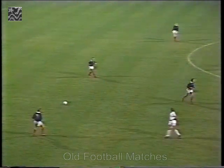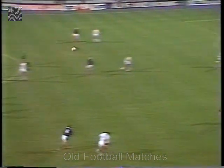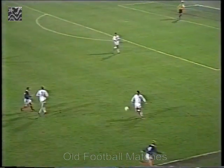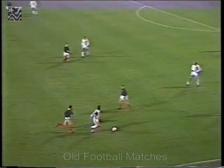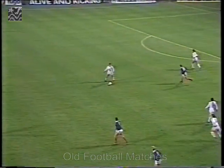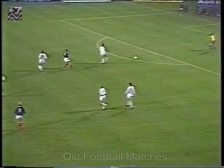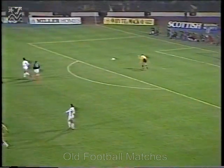McStay making room for himself once again. Here's Willie Miller. Johnston's head flick, but that was well judged by Hadžibegić, who waited for it. Baždarević, Hadžibegić. Jozić will play it back, I'm sure, to Ivkovic.